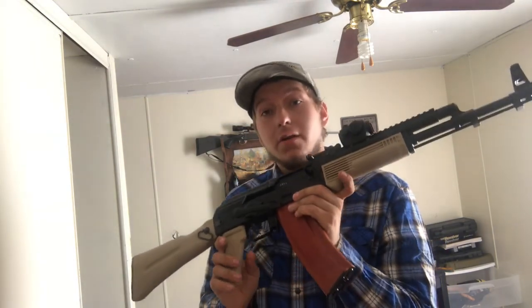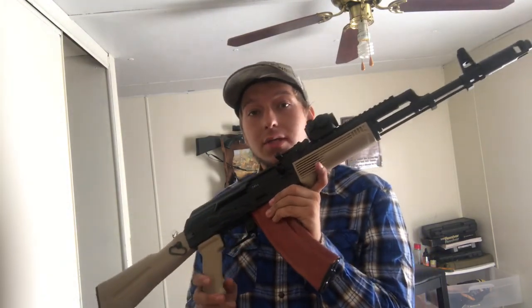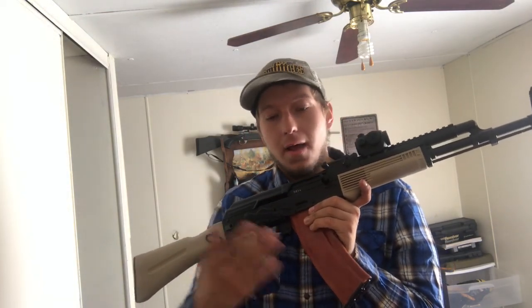I've only put about 1,500 rounds through this gun, which isn't a lot, but it is a good amount of rounds through a rifle. Most of the rounds I've shot through this gun have just been shooting it at about 100 yards, just making sure I have the red dot dialed in good, practicing with it. And I'd say about a third of the rounds have been actually training with it and getting acclimated to the trigger, getting acclimated to the mag changes and everything like that.